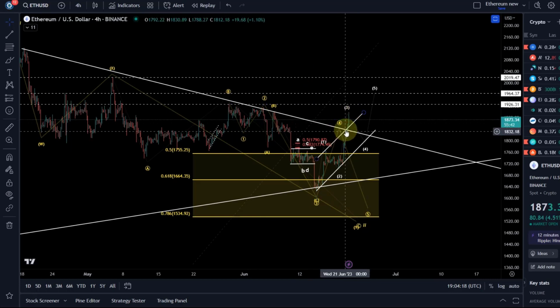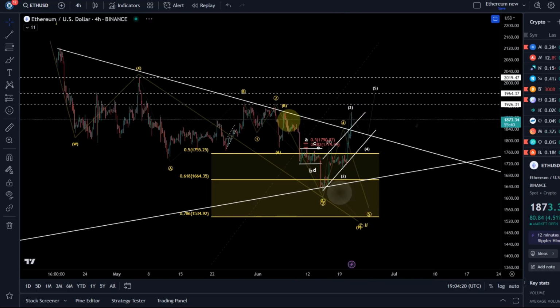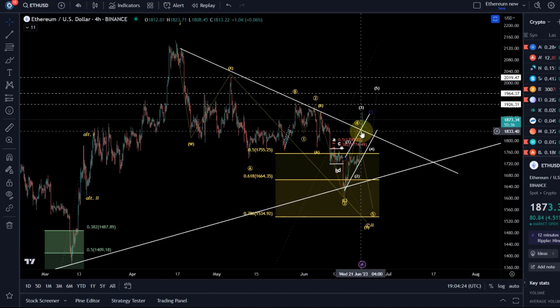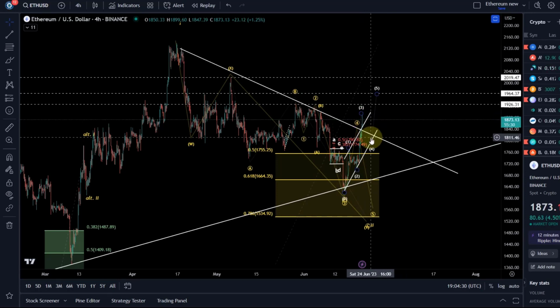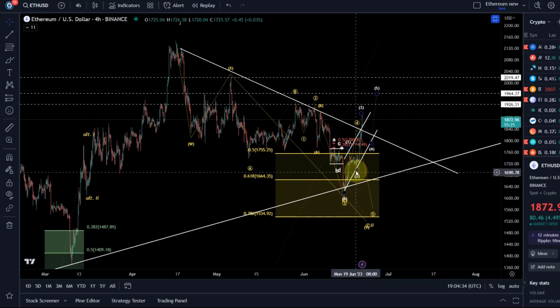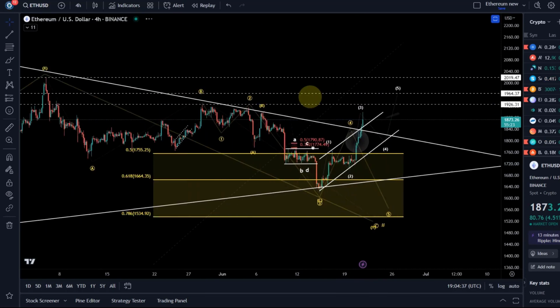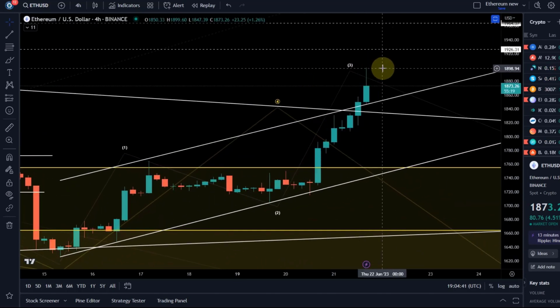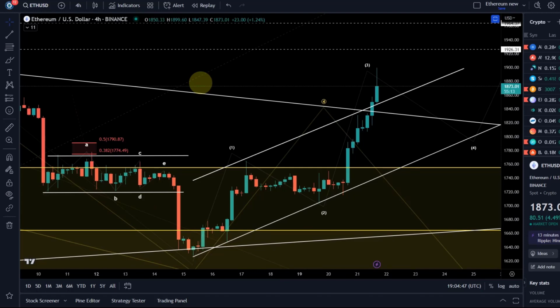Looking at this, Ethereum broke above this descending trend line that we talked about in the previous video. As you would imagine, after such a breakout, we had quite a decent rally. $1,900 was one of the targets of the third wave. I shared that earlier today on Telegram and Discord, that Ethereum should head to $1,900. Let's see where it actually landed. Actually 1899. Yeah, okay, good.